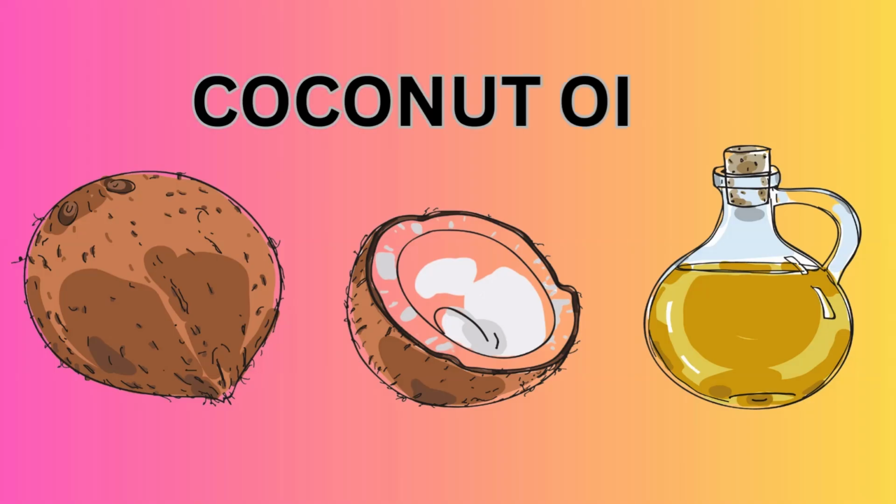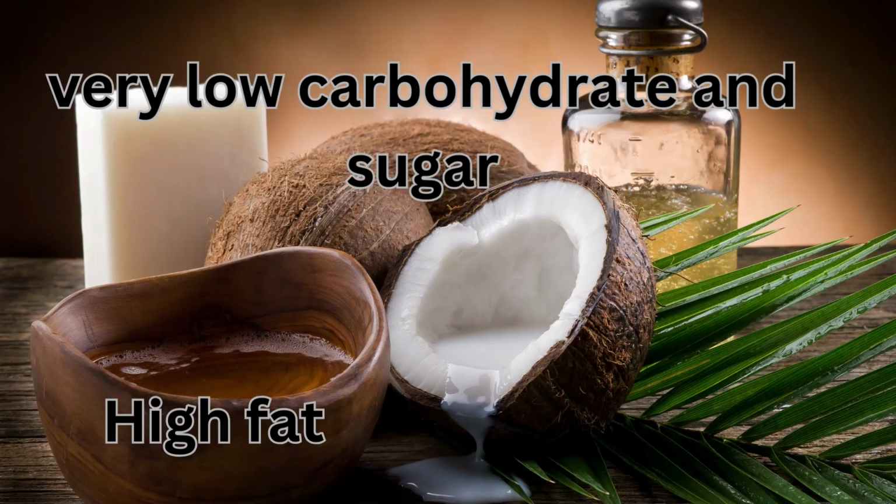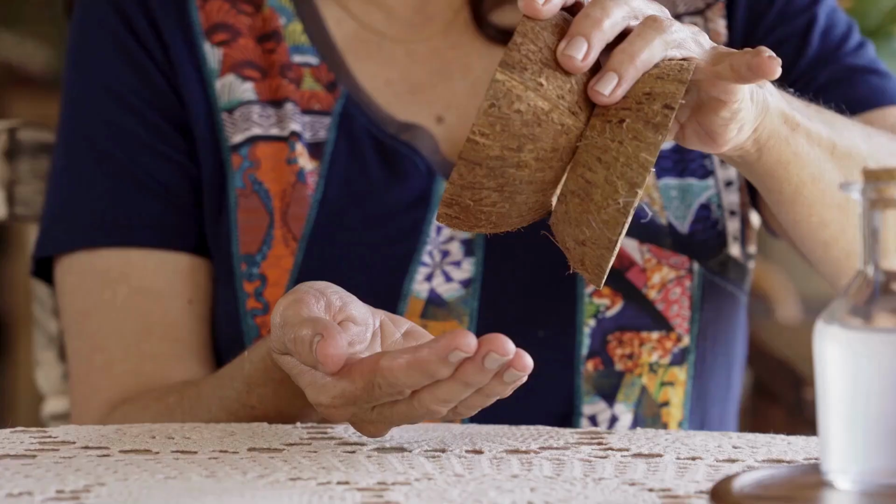Number 6. Coconut oil. Coconut oil is a superstar in the keto community for its high fat content and negligible carbohydrate and sugar levels.